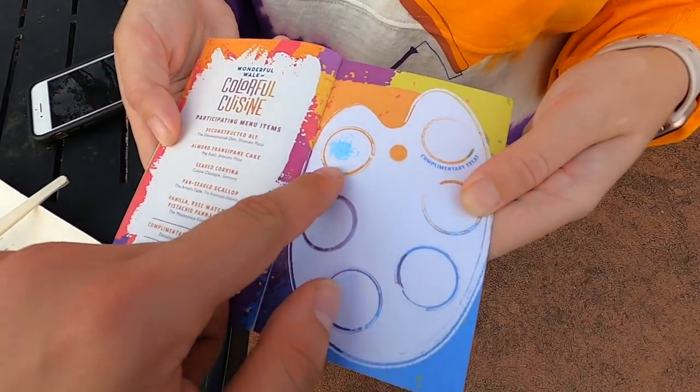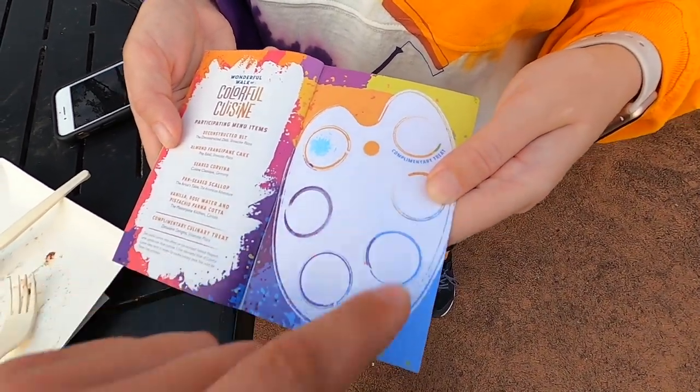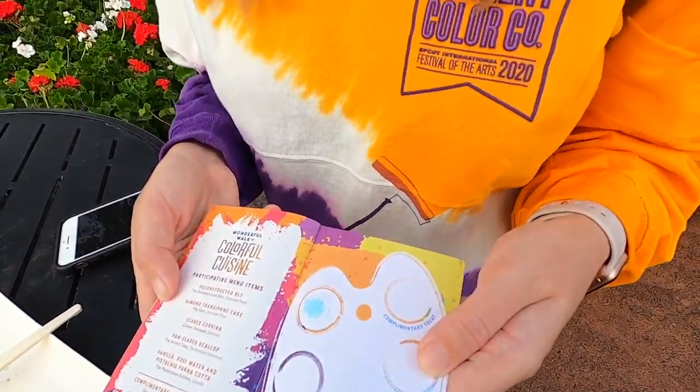So Jen made sure we got our stamp. It looks like a paint splatter. All right, so we've got four more to go before we get our free treat.